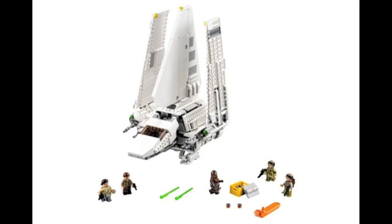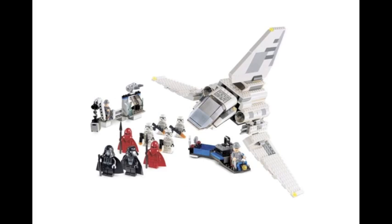The only problem with the set is that it's a bit difficult to get into the interior. If they'd maybe just been able to make the top removable, that would have been perfect. But still, this is a really good set. You also get the nice minifigures. I like that you got more than one Rebel soldier, and you got an exclusive Han and Leia, and then you also got Chewbacca and some cool little accessories. So that's at number 5.